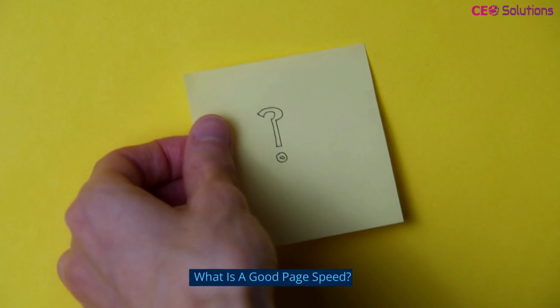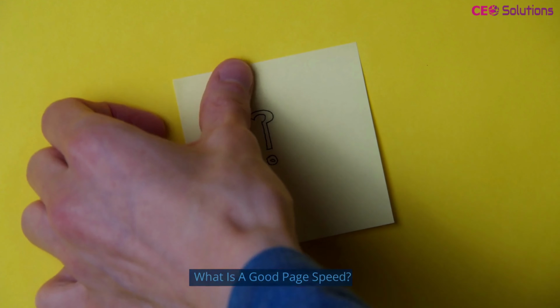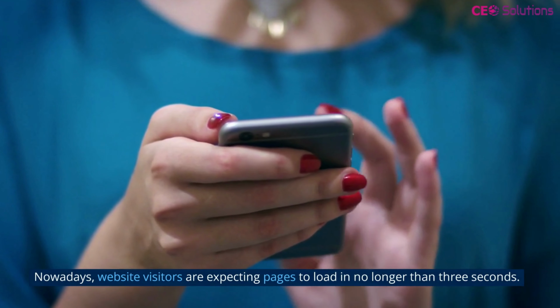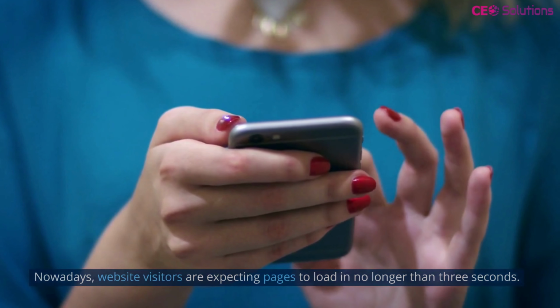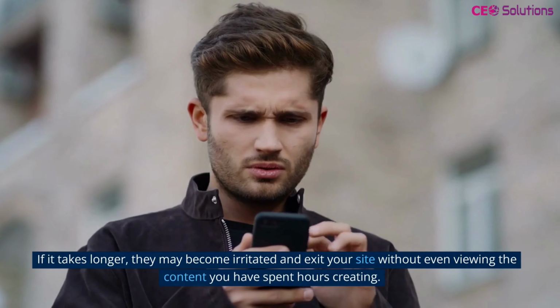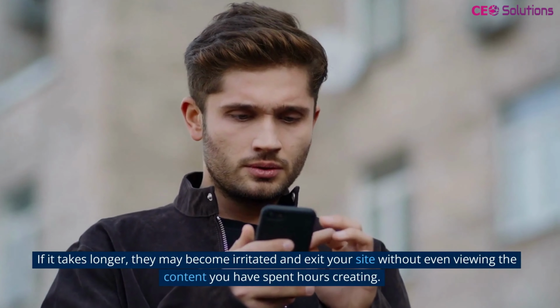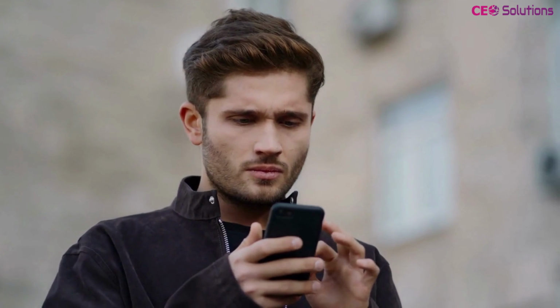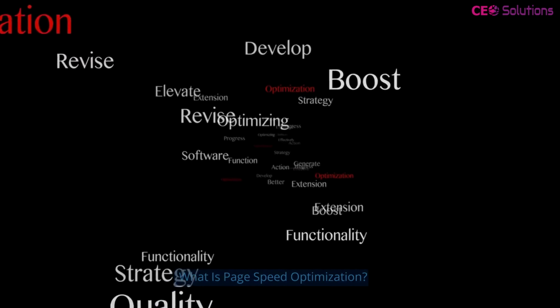What is a good page speed? Nowadays, website visitors are expecting pages to load in no longer than 3 seconds. If it takes longer, they may become irritated and exit your site without even viewing the content you have spent hours creating. What is page speed optimization?